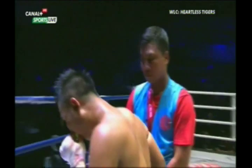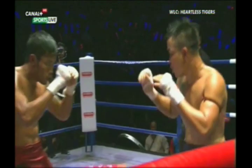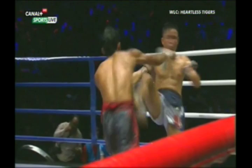That was a very good round from both boys. This one is a hard one to judge. Both boys showing technicality. There's that effective right cross we were talking about. Thu definitely using that jumping right hook. Just missing though.